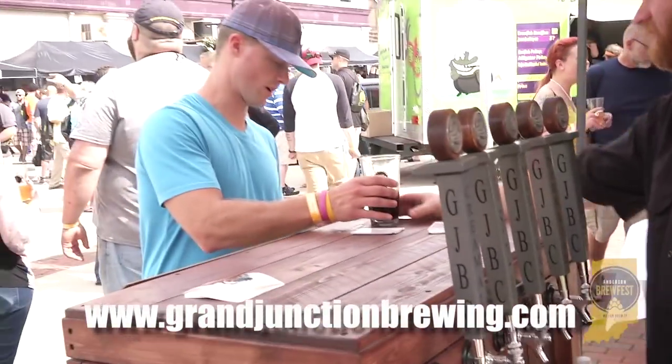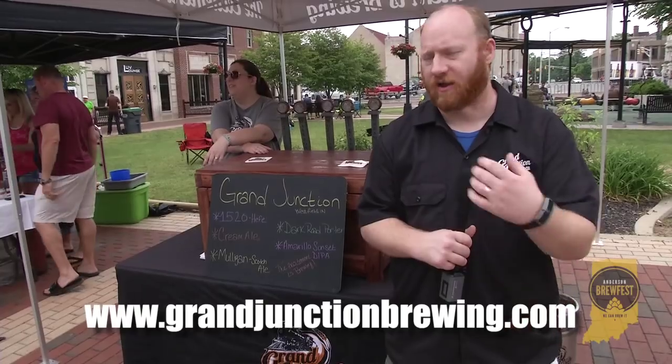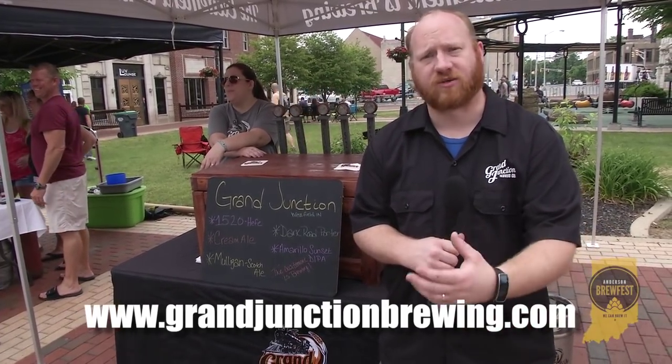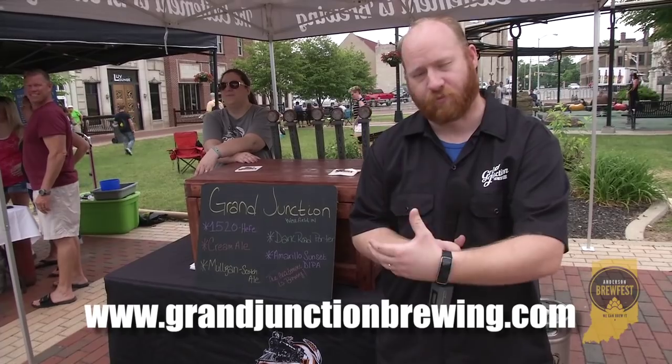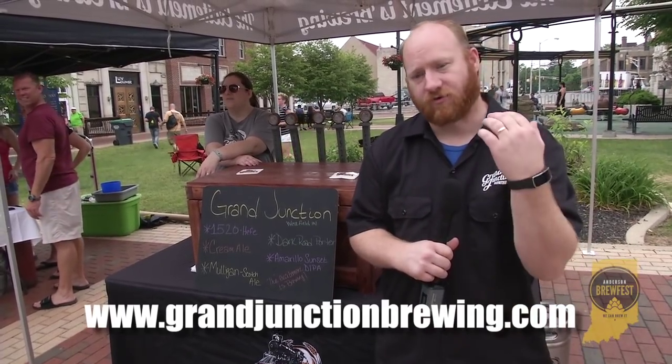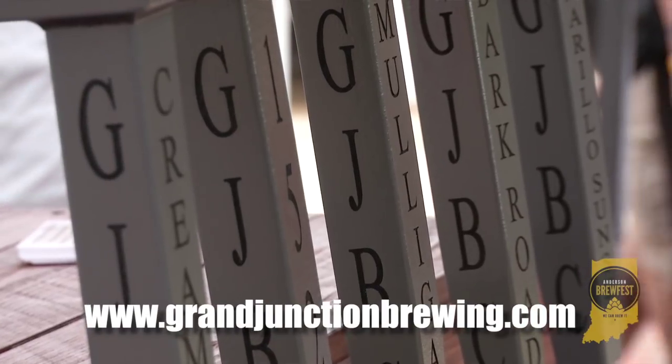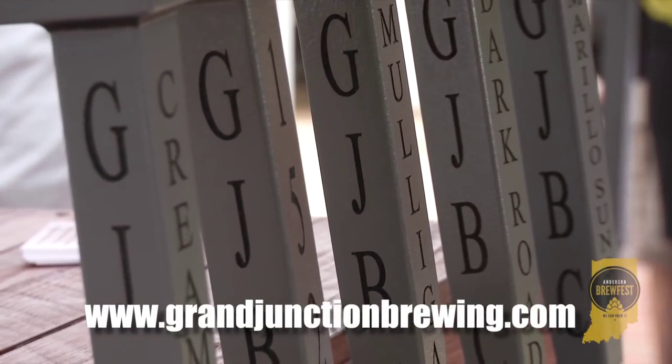So we have really authentic German beers that are coming on, like a Hefeweizen versus our pre-prohibition style cream ale, to a nice robust dark roast porter that we have. Plus, we do the fun beers like the double IPAs, the West Coast style IPAs that we do with Amarillo, about 9%, things like that.